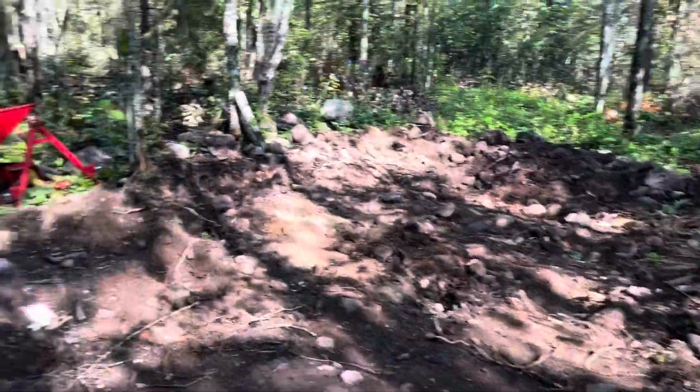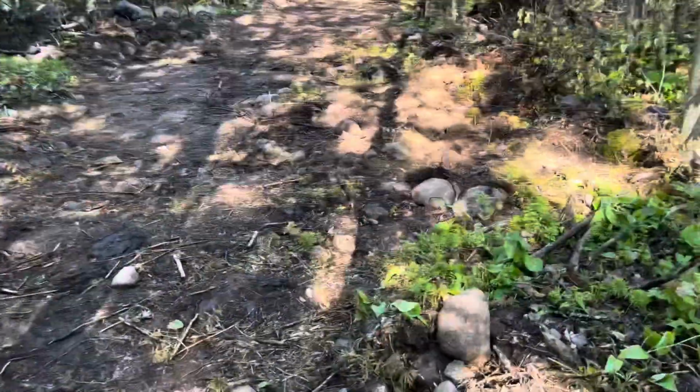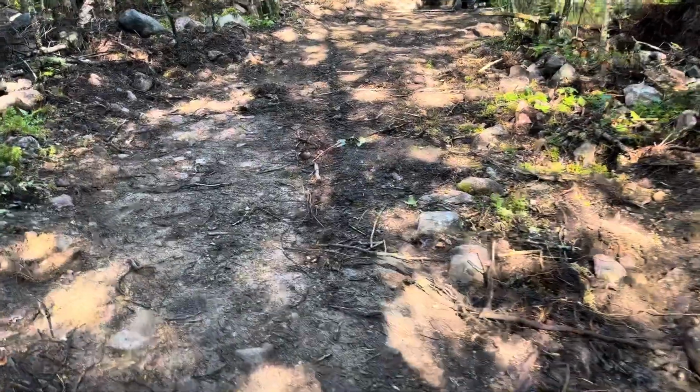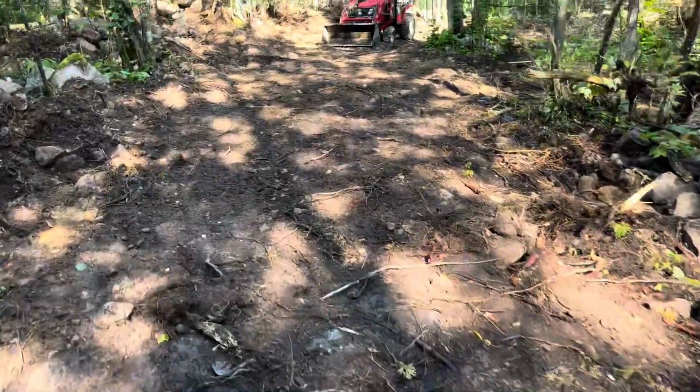Friday morning, July 22nd, 2022. The land, doing a little walkthrough.